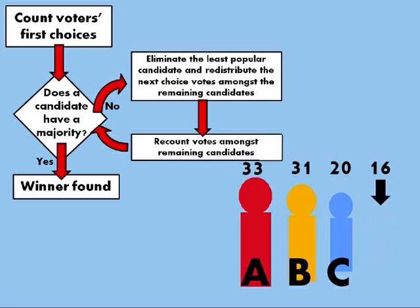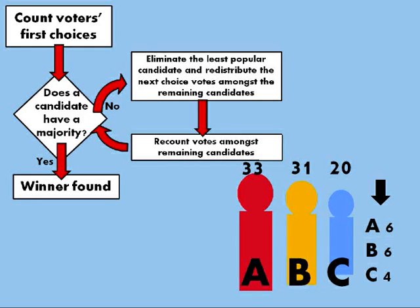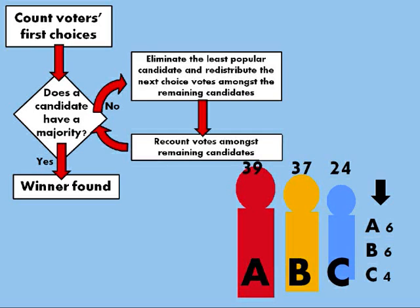Candidate D's second choice votes are then redistributed, so 6 of the 16 people who voted for candidate D chose as their second choice candidate A. 6 people who chose candidate D as their first choice chose candidate B as their second choice. Once they've all been redistributed, we recount the votes. Has anyone got 50 or more votes yet? No, so now we eliminate candidate C.